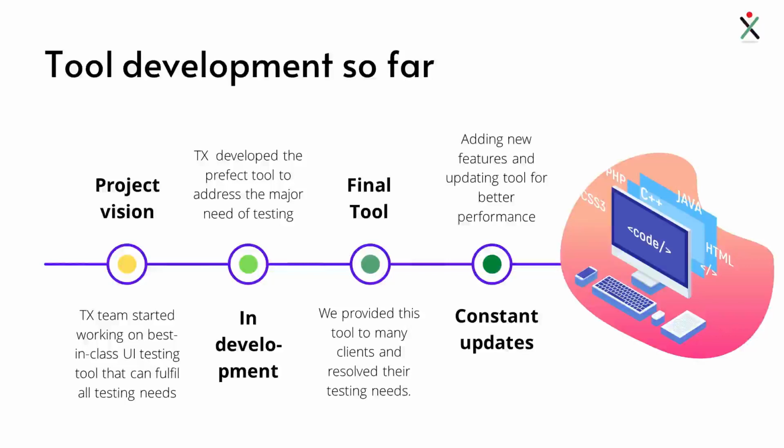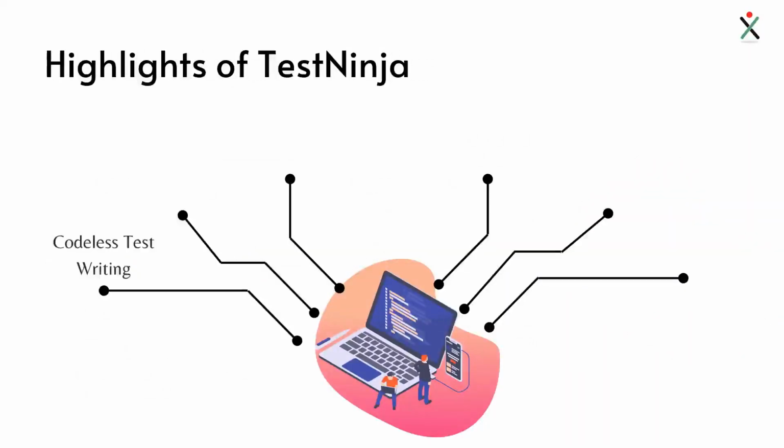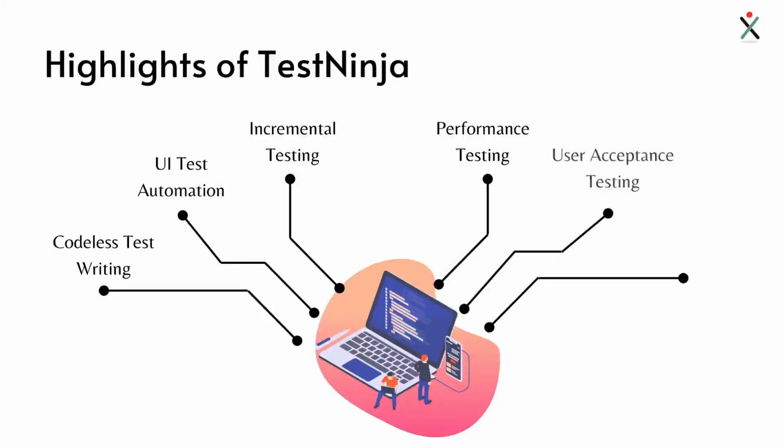With continuous inputs from our clients, we are improving and updating Testninja by adding new features and making the tool more user-friendly, reliable, faster, and with a higher range of customizations. Testninja has some distinct factors: codeless test writing, UI test automation, incremental testing, performance testing, user acceptance testing, and web portal accessibility. Let's see how this works.